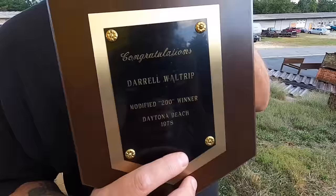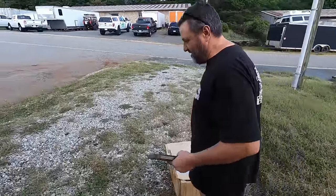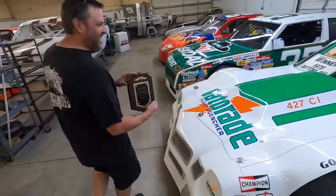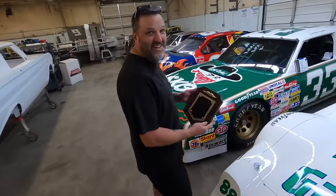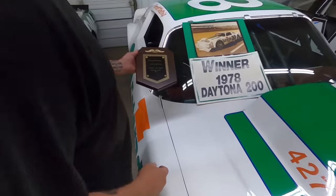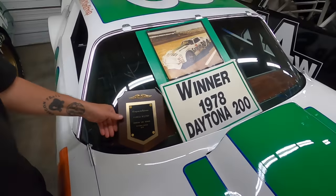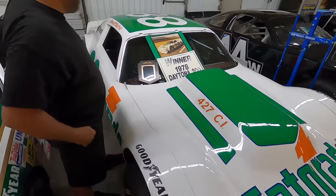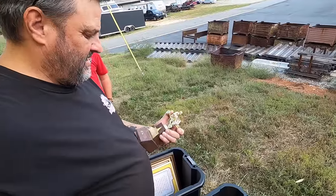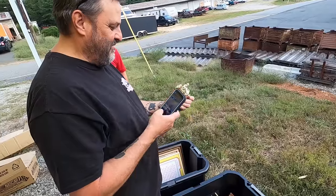What is this from? Modified. Daytona. 200 winner. Come on, check this out. Where's the car from that? I know where this goes. There it is. So when was the last time that the plaque was reunited with the car? Probably 1978, I'd say. Wow. Yeah. There we go. That's awesome. We sent a picture of that to DW. He's getting a kick out of that. And that'll stay with the car forever. You'd ask him when he won a go-kart race in 61. He wondered where it went.